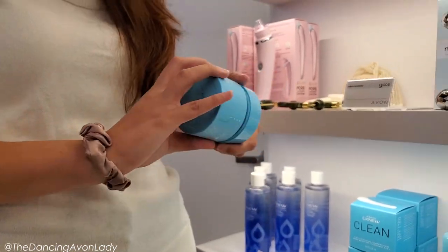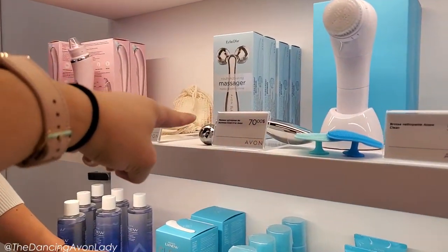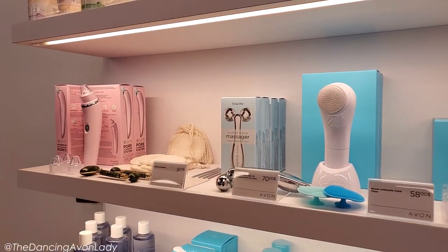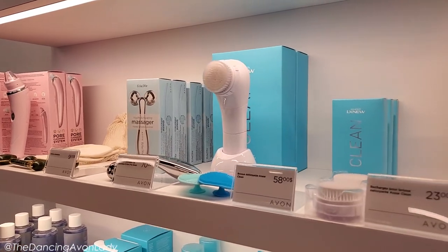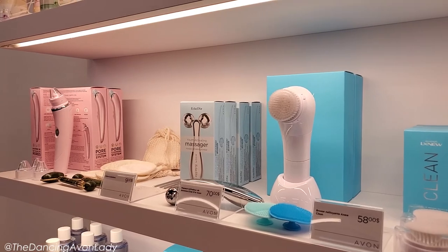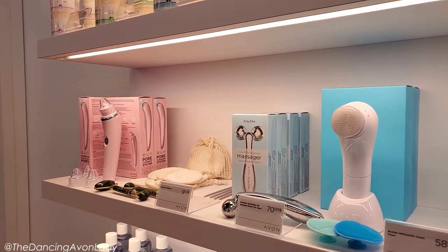There's all the goodies for that. This is one of my all-time favorite products. Oh my god, I love the massager. It goes with me absolutely everywhere because it does it all. It does the face and the body too. I haven't done it too much on the body, but I just love how it feels on my face, my neck, and my scalp.